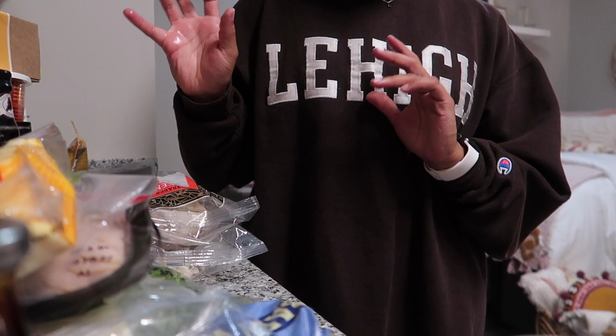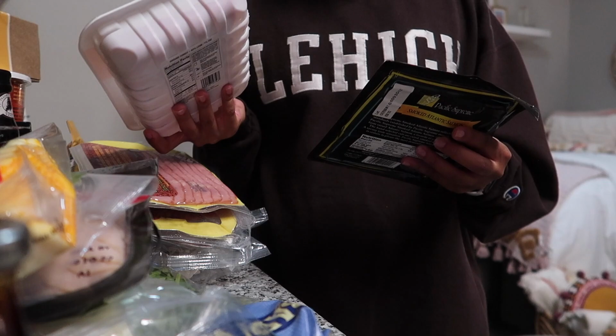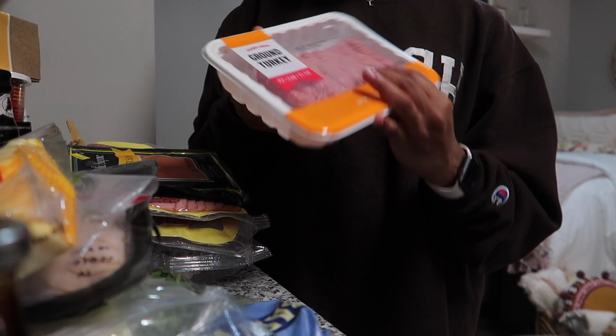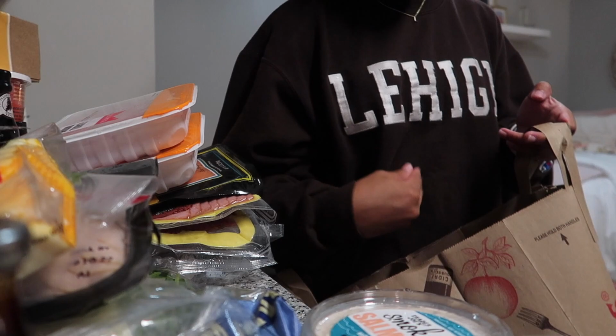I also love, love, love the Trader Joe's turkey bacon. I love a little bagel thin with avocado, scrambled eggs, and turkey bacon. So bomb. Also, I just had to get some smoked salmon, with avocado toast with smoked salmon and a runny egg on top. So good. Ground turkey. My mom has this great recipe for ground turkey burger patties that we make. And it's so good, you guys. It's amazing.